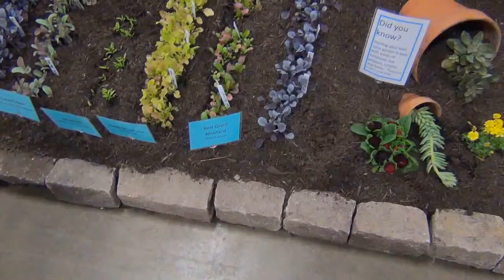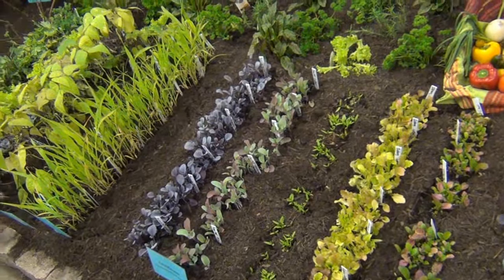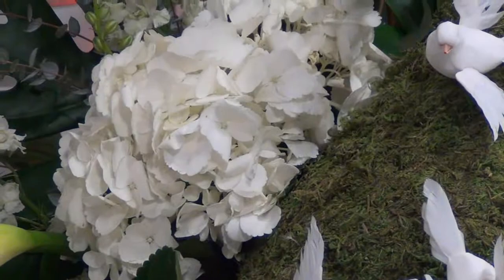And then here was a clip from the McKinley High School and the Niagara County Community College booth, where they have a little bit of a vegetable garden going. There was a little bit of lettuces there. They had some peppers as well. Beautiful arrangement display right here.